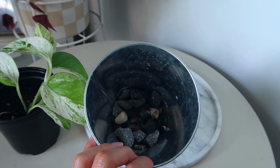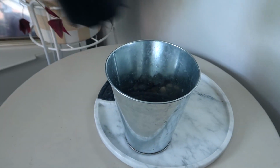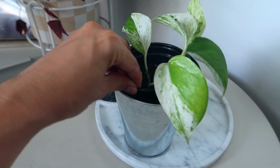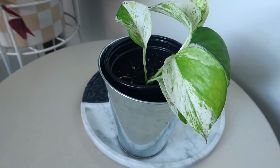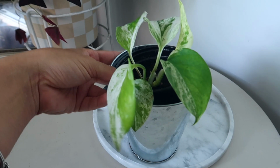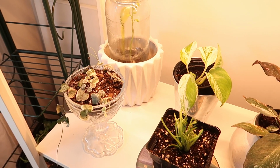I keep it in this metal tin that has rocks on the bottom just to separate it from the bottom, and it's helpful because it kind of strains the water after I water it, and then I just collect the excess afterwards. So for now it's in this, and I also keep this under my grow lights. I have the grow light off right now because it makes everything look ugly.